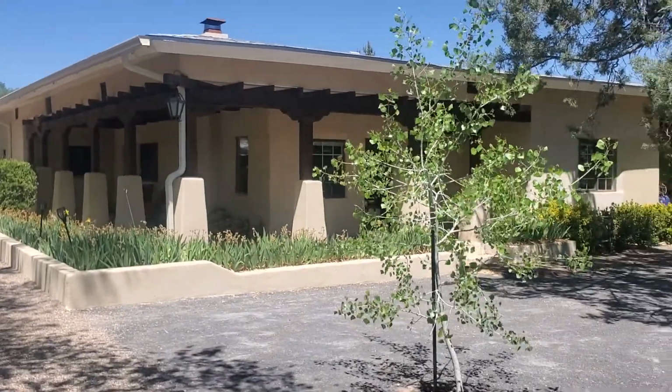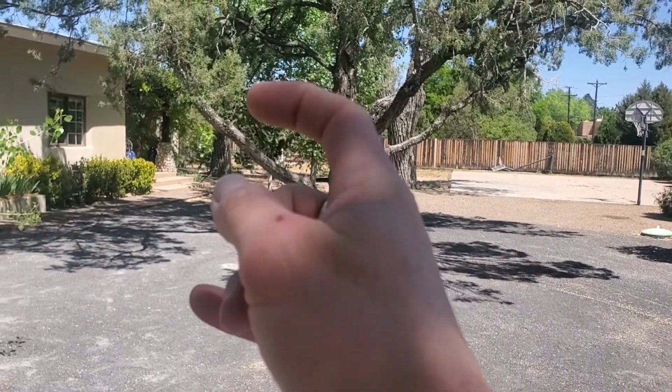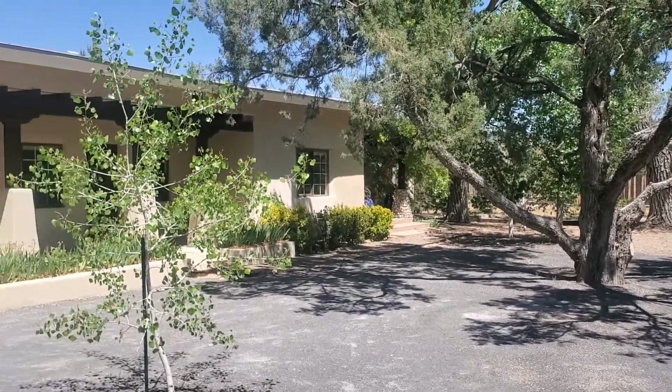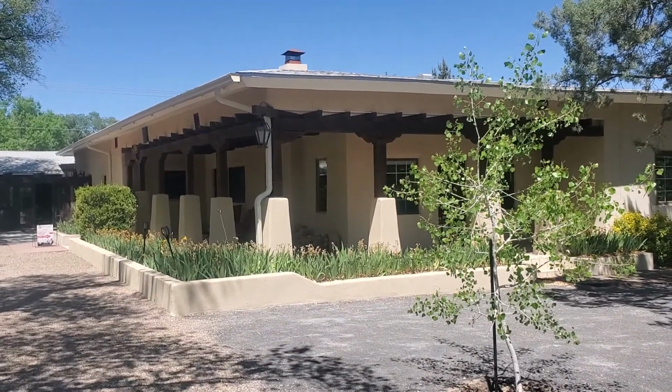Here we go. Here's the main home. Looking to the east, you've got a basketball court. There's a space for a volleyball court. The pool is right back there. I'll show you that in a bit. The pool is heated. It was just re-gunited. The main house is here, originally built in 1930. I'll give you a full tour of that.